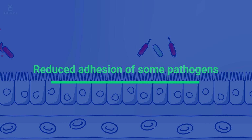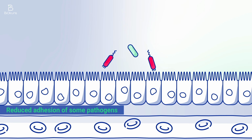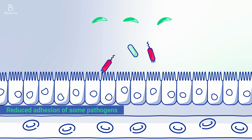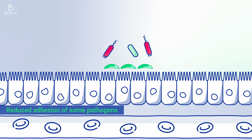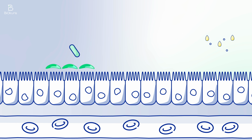Reduced adhesion of some pathogens. We also have generated preclinical data on Citrobacter, suggesting that chitin-glucan may play a role in the adhesion of certain pathogens to the intestinal mucosa, allowing for their elimination in the luminal flora.